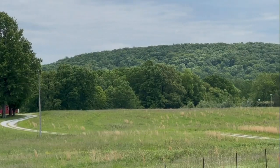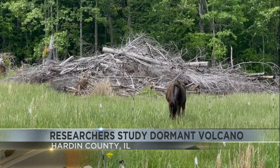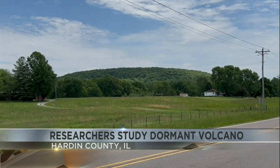National Volcano Awareness Month. When you consider nearby volcanoes, you may think of Yellowstone or maybe Mount St. Helens. But did you know that there's a volcano right here in southern Illinois, and several SIU professors want to know more about it? If you were to drive through the neighborhood, it's just like cattle live on it. It just looks like a hill, really. You wouldn't be able to tell from the surface just how complex the geologic history is.